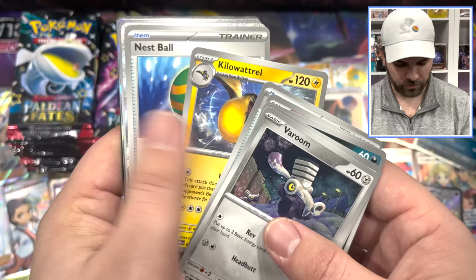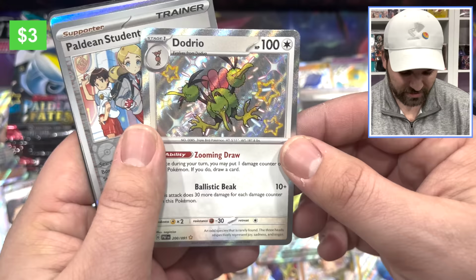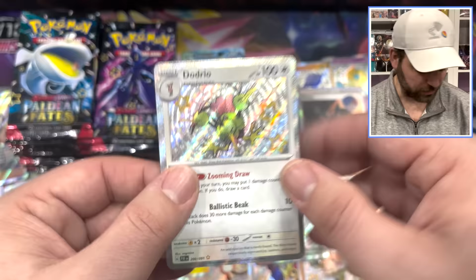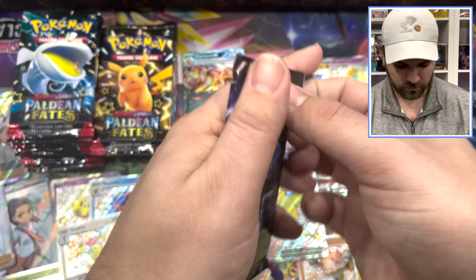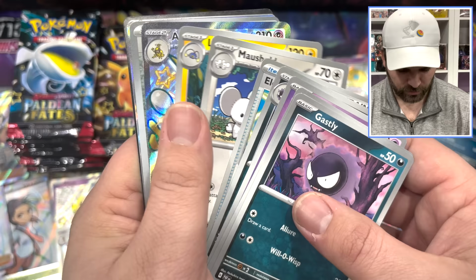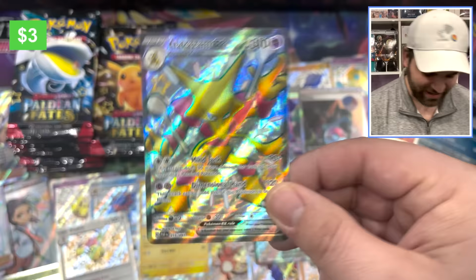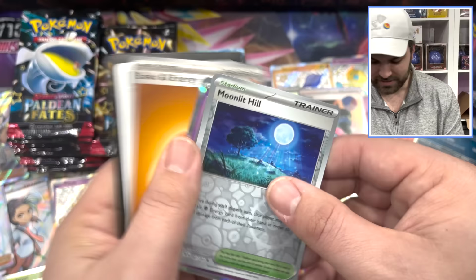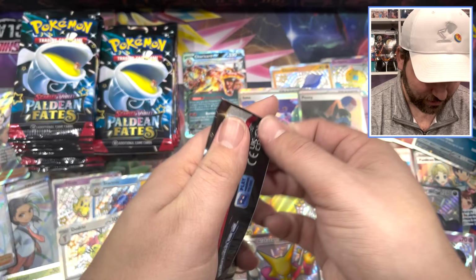Dodrio! Oh, speaking of sweet classic Magmortar. 151 cards there. Wow. It's got to hold some value, I believe. Starmie, Dodrio, Pikachu, Raichu. Really getting some classics here. No way. Alakazam shiny. Full art shiny. I am impressed with our pulls right now. Pidgeot and Alakazam. This is a fantastic start to our 1,000 packs, guys.